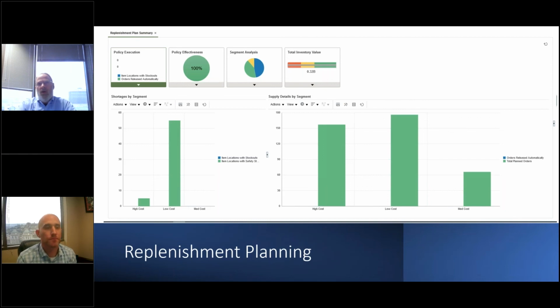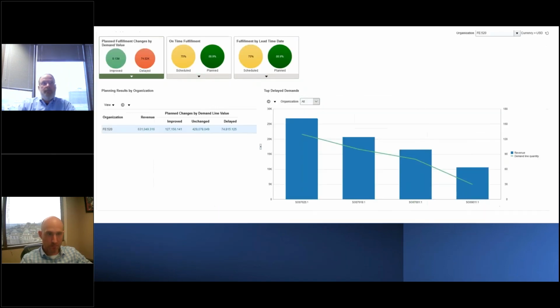It only needs to work at a minimum-maximum level capability, right? Oracle provides that same thing. It's more sophisticated than just a regular min-max. It's looking at forecast data. It's leveraging some of the same capabilities as the supply planning piece, but really it's only doing minimum and maximum inventory levels. So it's a little less intensive than the supply planning piece.